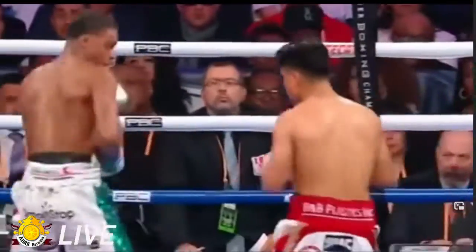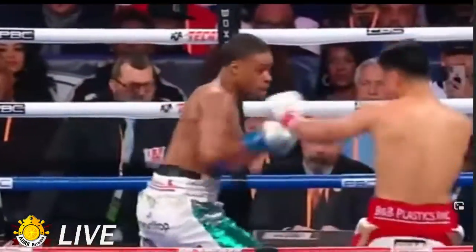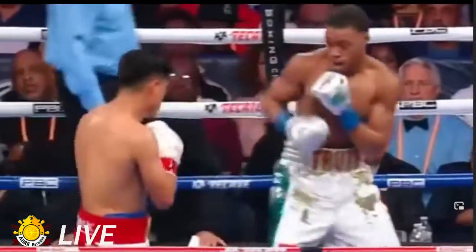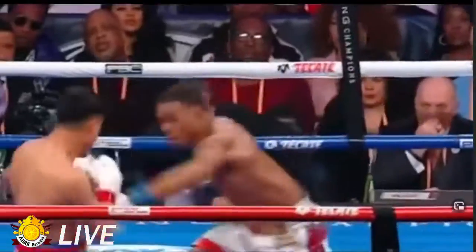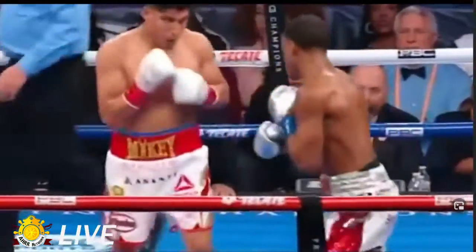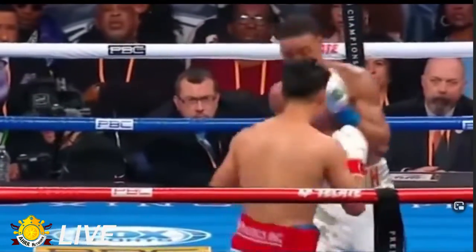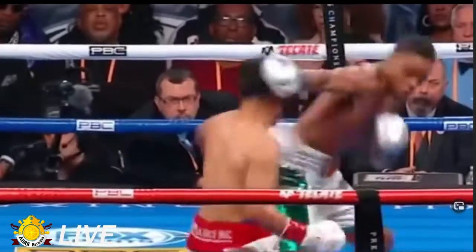None of them really has opened up to the body yet. They're still headhunting, still figuring each other out. Yeah, well, they're keeping their distance. You notice they haven't really closed the gap on each other. Once one of them gets in close, the other one steps back. Time winding down in round 3.